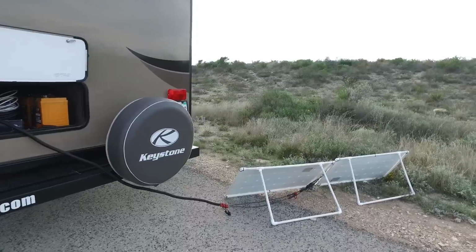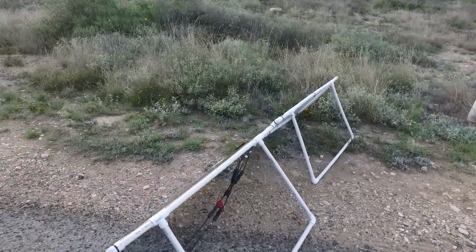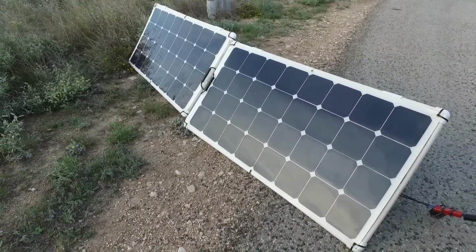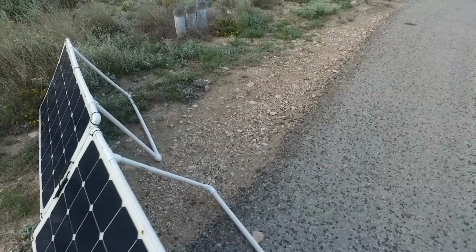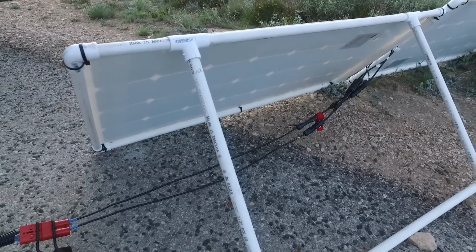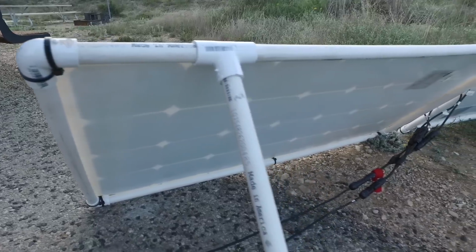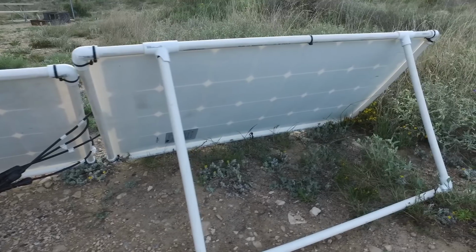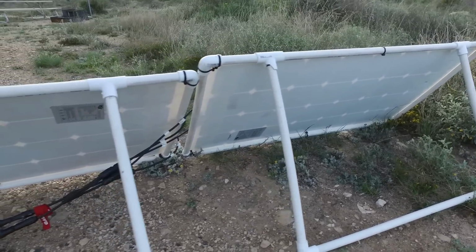So the first part of the solar system is honestly the solar panels. So here's our two panels. They're 200-watt flex panels, so they're very light. And then I built them into these PVC frames. You can kind of see how I did it. It's pretty straightforward, kind of an easel type setup, and then I just zip tied them. Very light. I store them when we're not using them. They fold down flat. Those arms just fold in flat against the solar panels. And then I store them in the roof rack, like a cargo net inside the camper shell of the pickup truck.